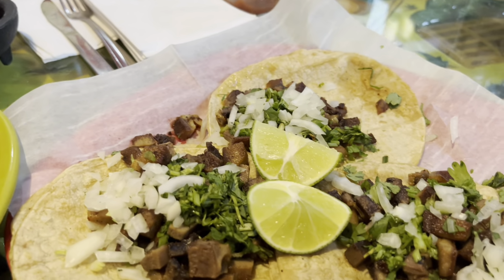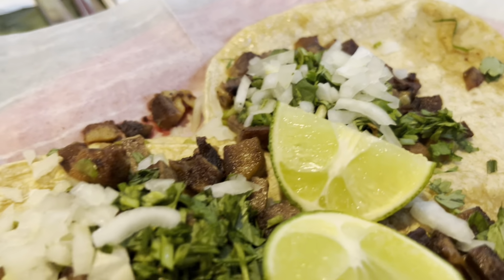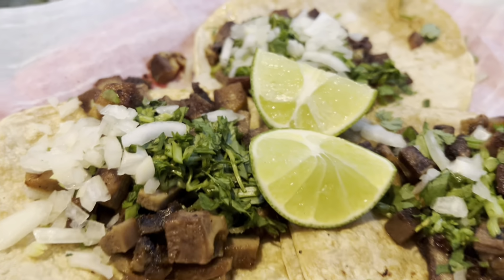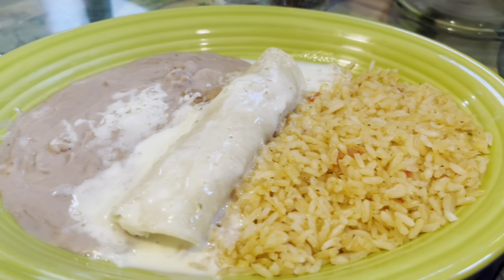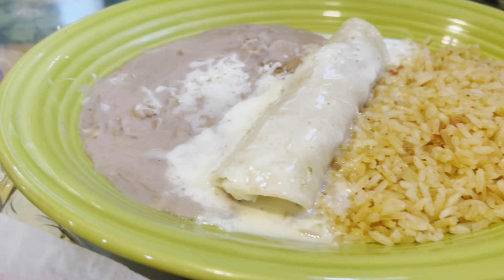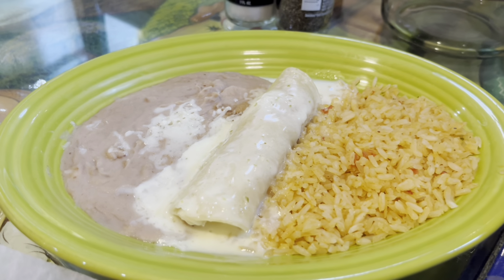$6 for this, each taco, and then the rice and beans, which is a steal. Look at those tacos de lengua. You see the teaspoons in there. Wow, is that rice and beans? And this is the kids meal. This was $6. Comes with rice, beans, and smothered enchilada. She can either eat chicken, steak, beef, you choose whatever you want. That's a smothered enchilada kids meal.